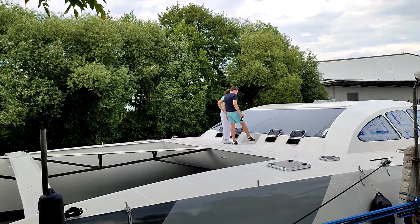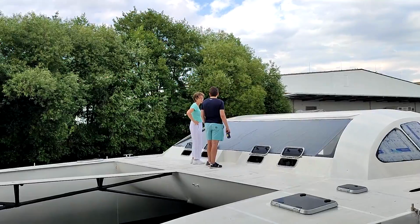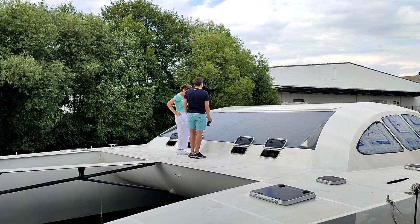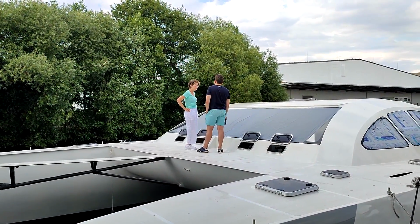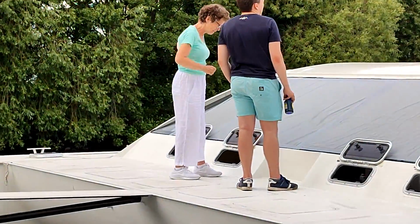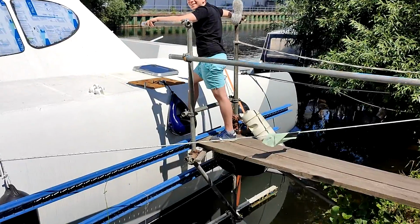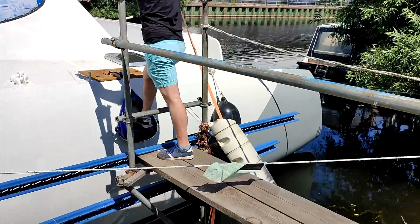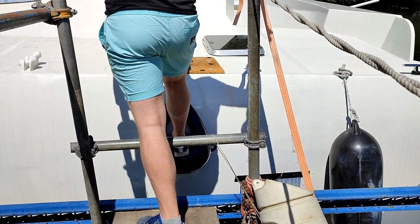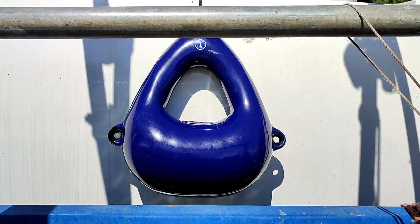Occasionally we have visitors, which we enjoy because we can showcase our project live. Right now, Kevin is presenting the first gift we received for our yacht. It is a fender with a ladder function from our friend in England. Thank you, Lukas.